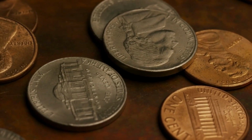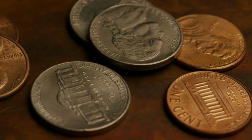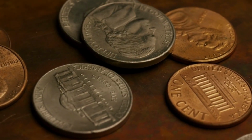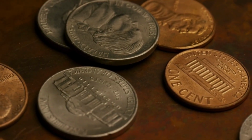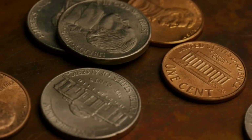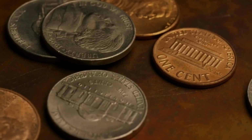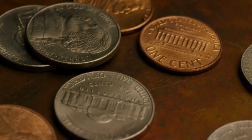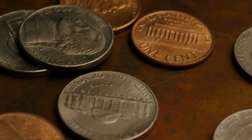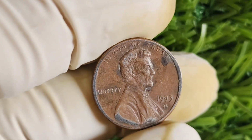Okay, let's get real for a second. We've all had that moment when we've found an old coin and thought it was worth a fortune, only to realize it's worth about as much as the change you'd find between the cushions on your couch. I've been there too. I remember when I first started collecting coins, I found a penny in my pocket from 1972. I thought, this is it. I'm gonna be rich. But then I checked the value and it was worth like 50 cents. Not exactly a jackpot.